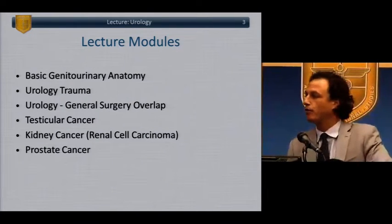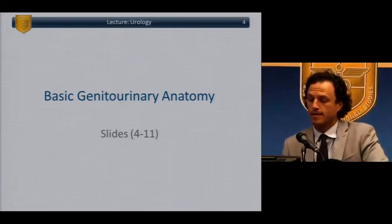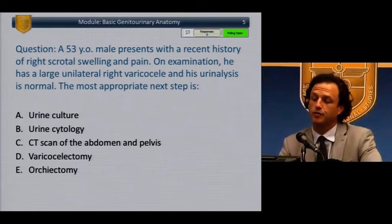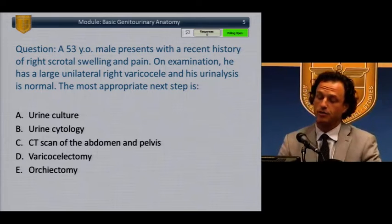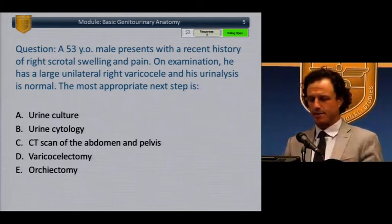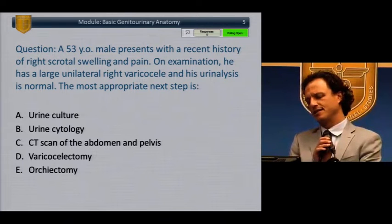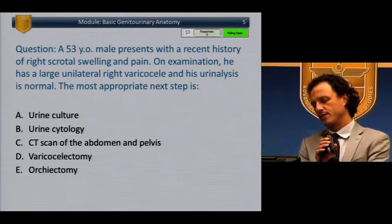So this is what I want to go over. Basic anatomy. So question, a 53-year-old male presents with a recent history of right scrotal swelling and pain. On examination, he has a large unilateral right varicocele, and his urinalysis is normal. The most appropriate next step is A, urine culture, B, urine cytology, C, CT scan, D, varicocelectomy, and E, orchiectomy.